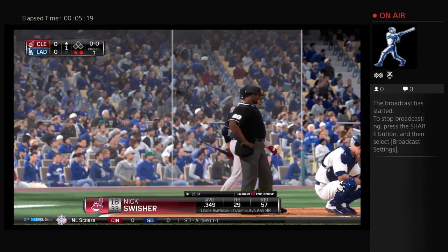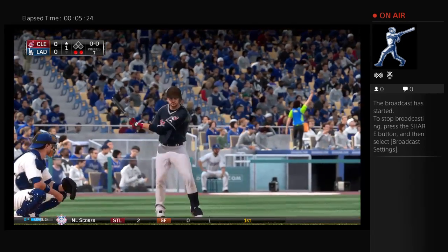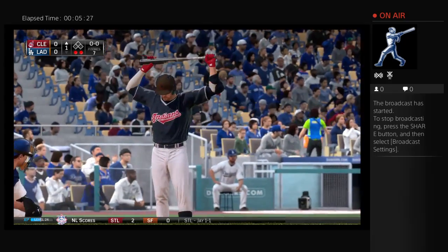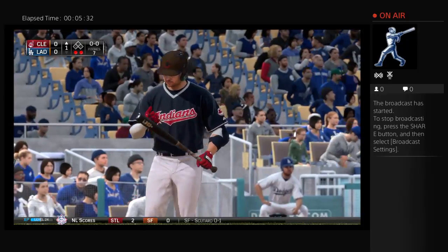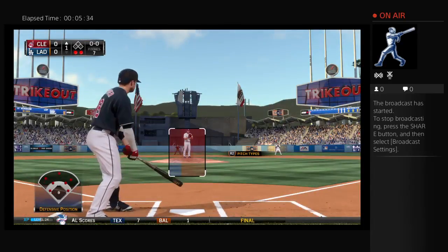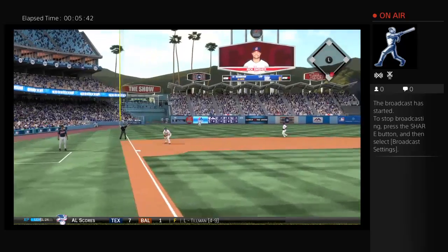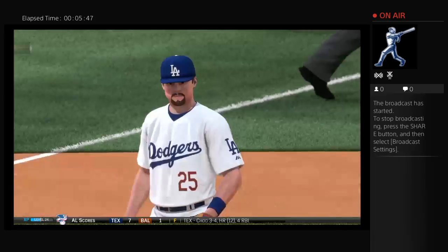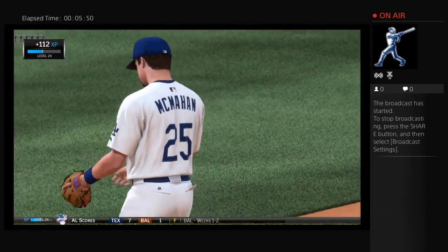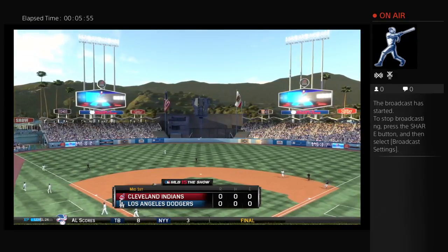Nick Swisher will get his first opportunity here, currently leading the league in 2 of the 3 Triple Crown categories. Now here's the first pitch. Now the 0-1 is swung on and hit on the ground to third. Throw on to the first baseman. Gonzalez will take care of him, and the inning is over. Down in order go the Tribe. The Dodgers coming up, and we are scoreless.